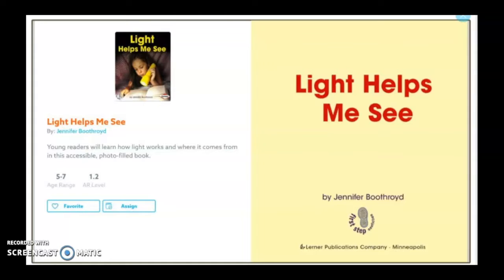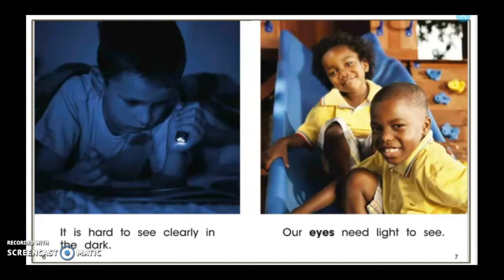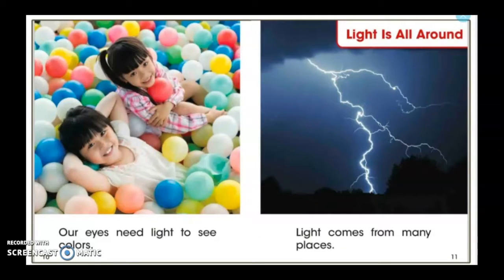Light Helps Me See by Jennifer Boothroyd. Why do we need light? How many dogs do you see in this picture on the left? Now, how many dogs do you see in this picture? Light makes it easier to see. It's hard to see clearly in the dark. Our eyes need light to see. What color is the glove in this picture? It's hard to tell, but with light we know that the glove is pink. Our eyes need light to see colors.